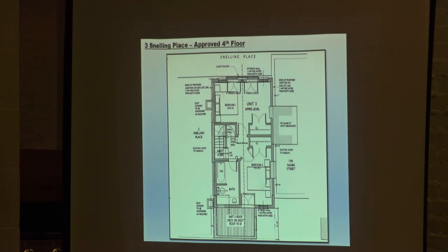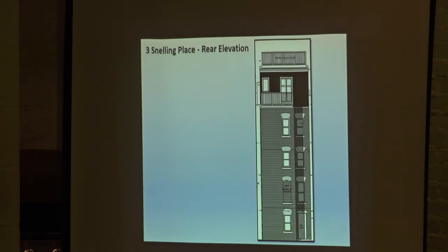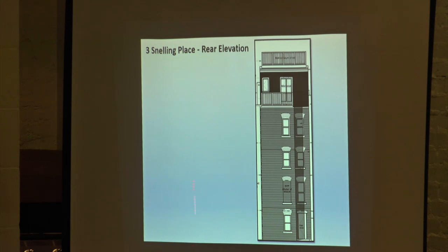What we did, and why I'm showing you this, is that at one point we were working with three Snelling Place to build identical additions. The floor plans are a little different at three Snelling Place, which would have 8 bedrooms and different bathrooms, but the addition is identical to two Snelling Place. This is the roof deck, same thing: set back in the front, set back in the back. This is two. Actually, that's 190 Salem Street. So here's two, here's us, and then one would be here, so the roof decks would be in alignment with each other. This is the rear elevation of three Snelling Place. As you can see, we want to make it identical to two Snelling Place, which is why we proposed it. It has a fourth floor outdoor patio and then the roof deck.